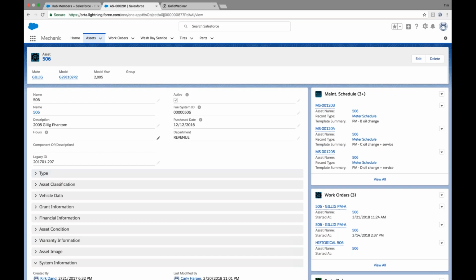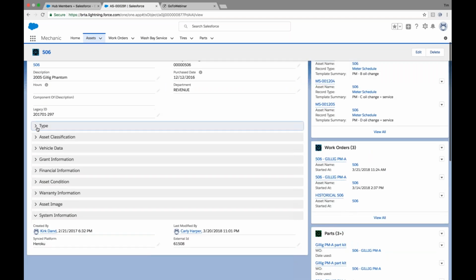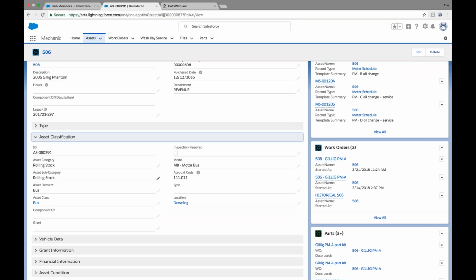So we can see that we have the basic asset information. This is the fuel system ID that we're connecting into the Fuel Master solution to get fueling information. When we purchase it, what department does it belong to, what's the description, what type of asset is it, how's it classified via the FTA classification system, what's the asset element, sub-element, subcategory. So we speak very well to the FTA classification system as well as the FTA term model.